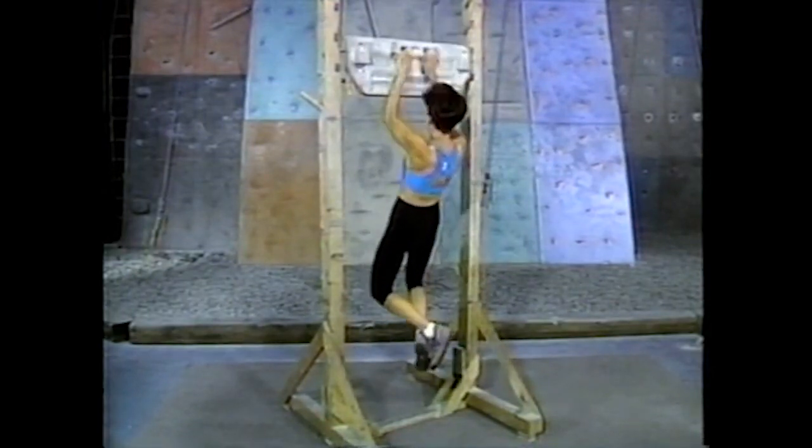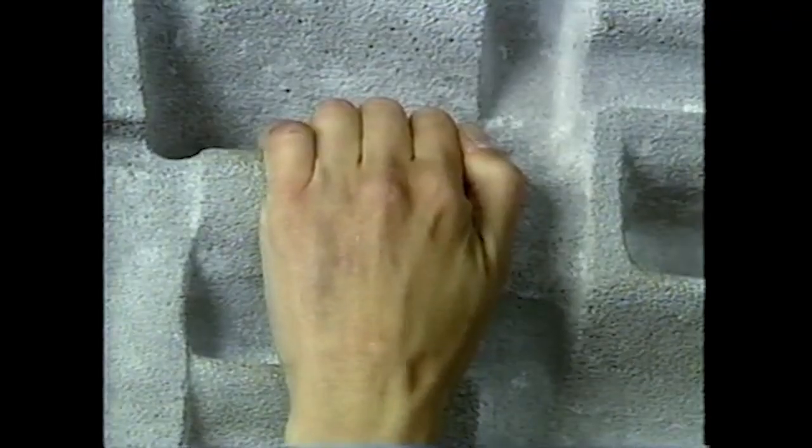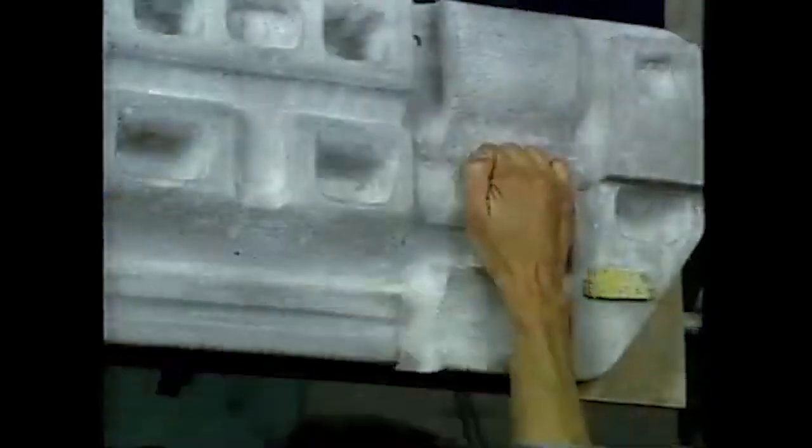You want to avoid loading your fingers excessively for the first 4 to 6 weeks. Use the larger holds at first. Another benefit of fingerboard sequence-type workouts is that they increase your capacity for recovery during rest periods while climbing.